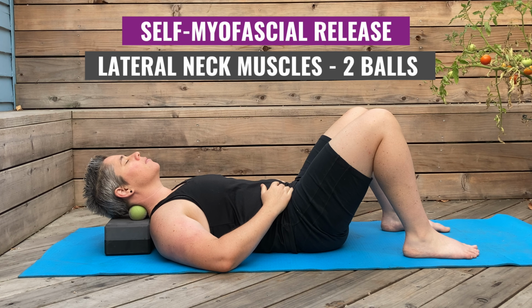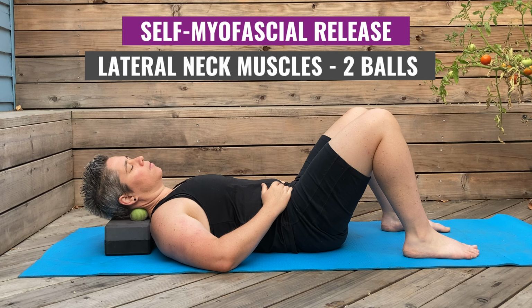Go ahead and reposition the balls a little bit lower so that they're supporting the curve in the middle of your neck. And you're also going to want to scoot the yoga block more towards your shoulders. A couple of breaths here to kind of get used to the pressure. And then when you're feeling like you're ready, you can add a little bit of rotation. And so because there's 2 balls there, you're not going to actually rotate too far, but it can feel really good to rotate and get more pressure on the right side, and then rotate to the left and get more pressure on the left side, etc.